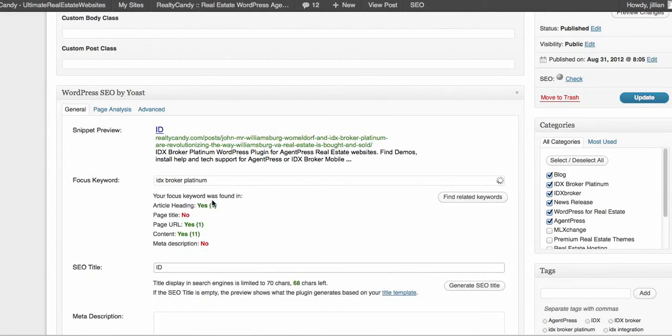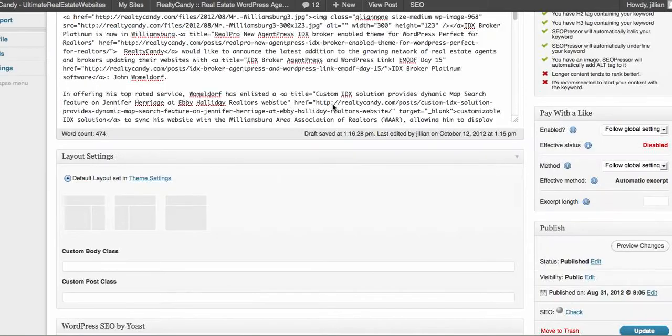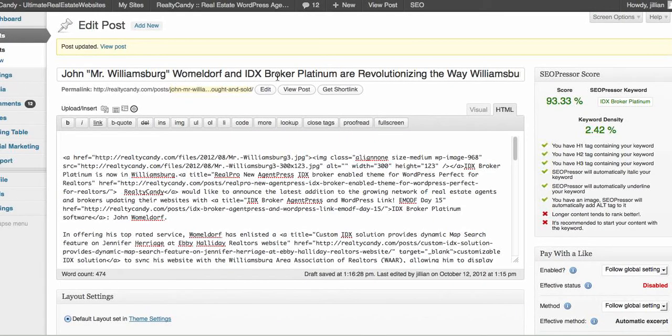There we go. Did it find it? Did it find it in the page title, page URL? Yes. Content? Yes. So in the meta description, no. So if we go back up here, you can see IDX broker here. This is the URL.